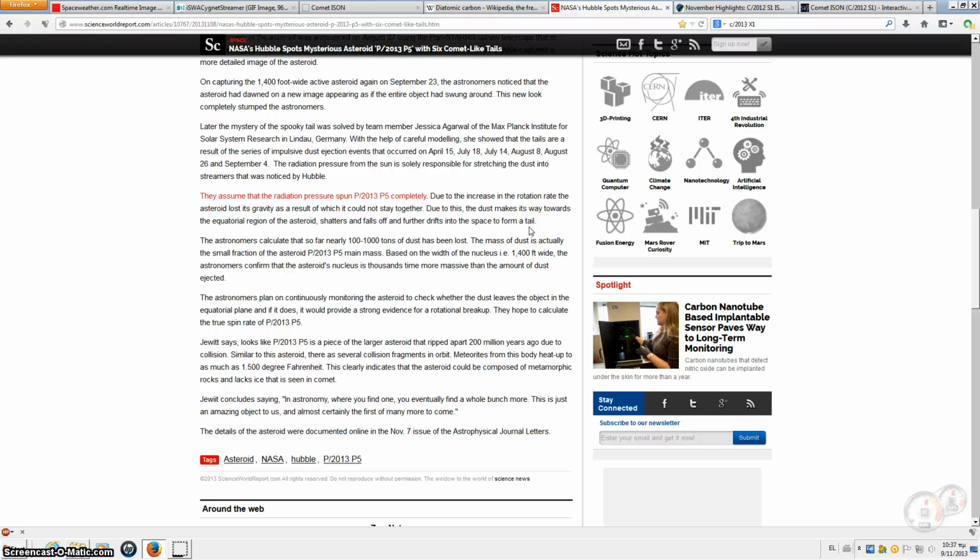Now, what they're saying here is that the asteroid had to already be spinning, had some kind of a spin and tumble rate, but they assumed that the radiation pressure spun P2013 P5 completely in a shorter period of time, like I imagine in 13 days. Basically, what they're saying is that it caused it to have centrifugal force, which basically spun the dust off of it, and caused that tail.